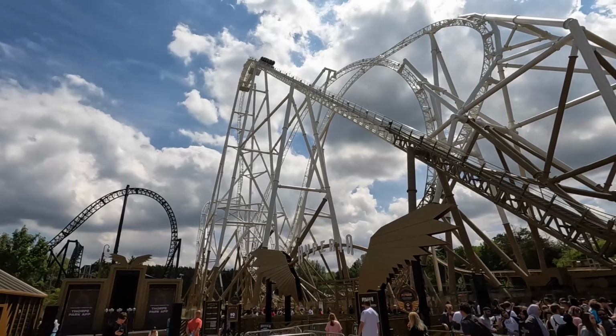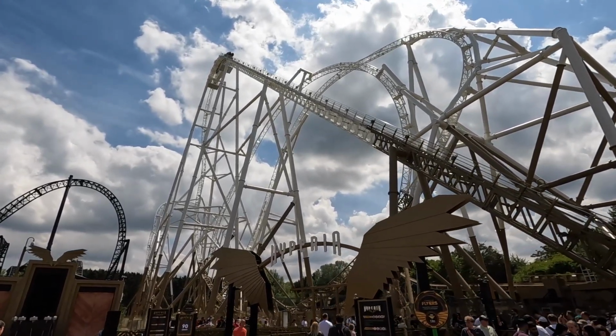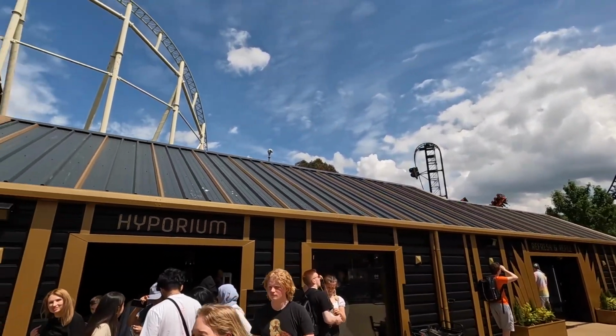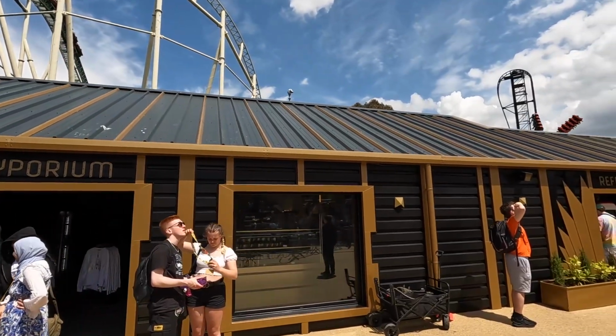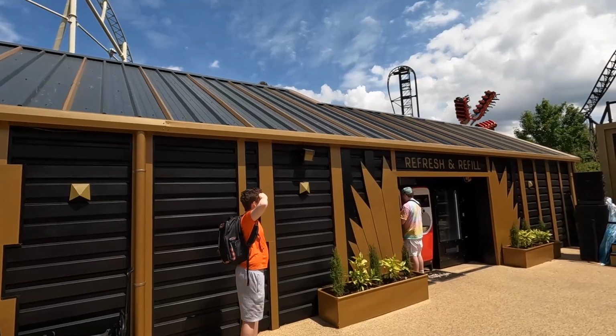Oh, Hyperia though, look at it. Just look at that beast. Still can't believe that that's actually here in the UK. And then of course to the left you have the Hyperium, which is where you can get all of your merchandise. We'll take a look at that a little bit later on. I'm going to get another ride on Hyperia first.